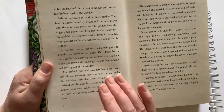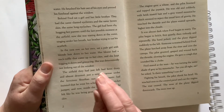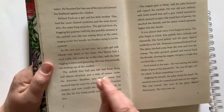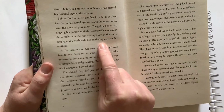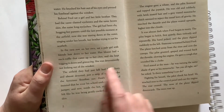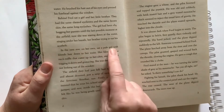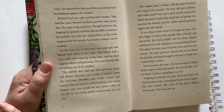So we've got four people now. A boy called Fred, a girl who's singing under her breath but was nervous before she got on the plane. A boy, I think, is younger because he's trying to eat his seatbelt. Maybe he's nervous too. And then a pale girl with blonde hair. Those are interesting details, pale and blonde. They've been picked out because she must be a bit different. Let's read on.